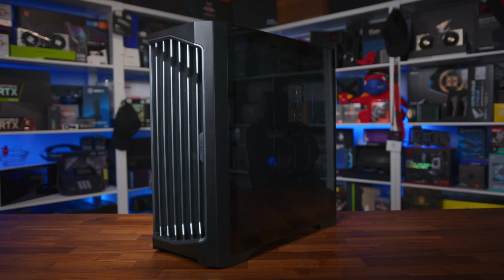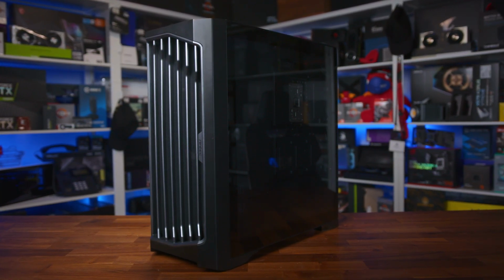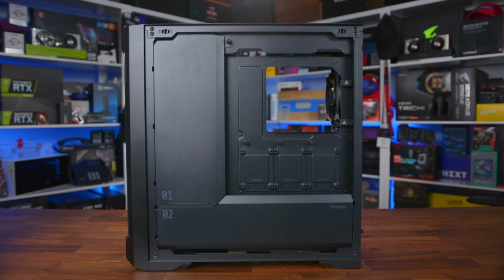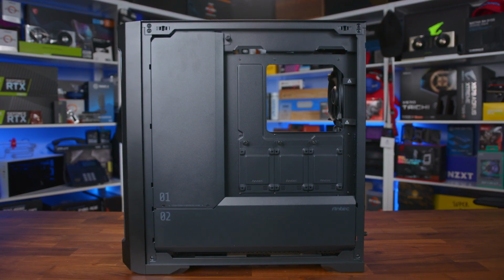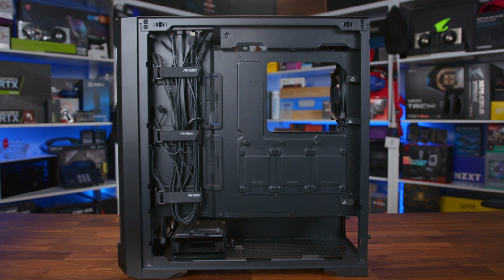Now, the sides both feature 4mm toolless tempered glass panels which are held in by a thumb screw, which when removed the panels pull away from the top, and while this will allow you to look at the cable side of the build, Antec are already one step ahead with a split cable cover which screws together and mounts in place to hide the majority of cables out of sight.